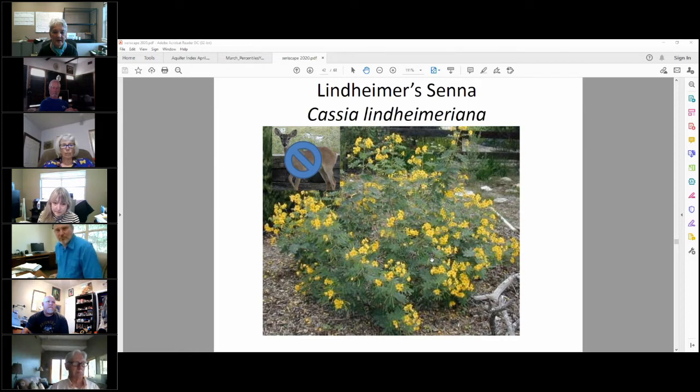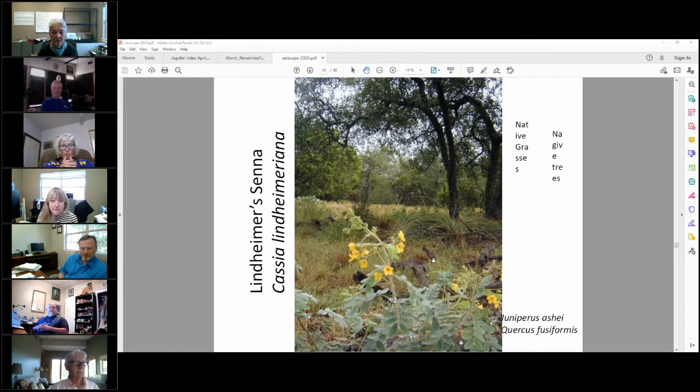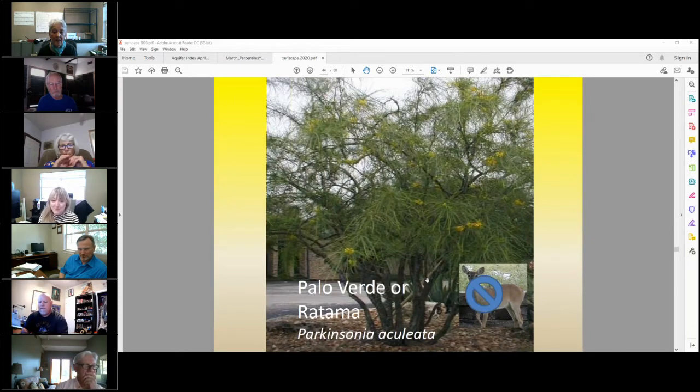Lindheimer senna is a plant of the fall. It spreads readily and the deer don't bother it. And it certainly doesn't need to be watered. Now this picture I took, this is the Lindheimer senna in the front. And in the back, I'm not going to be talking about all of these lovely plants, the trees and the grasses, but there are lots of native trees and plants and grasses that should also be considered in your landscape.